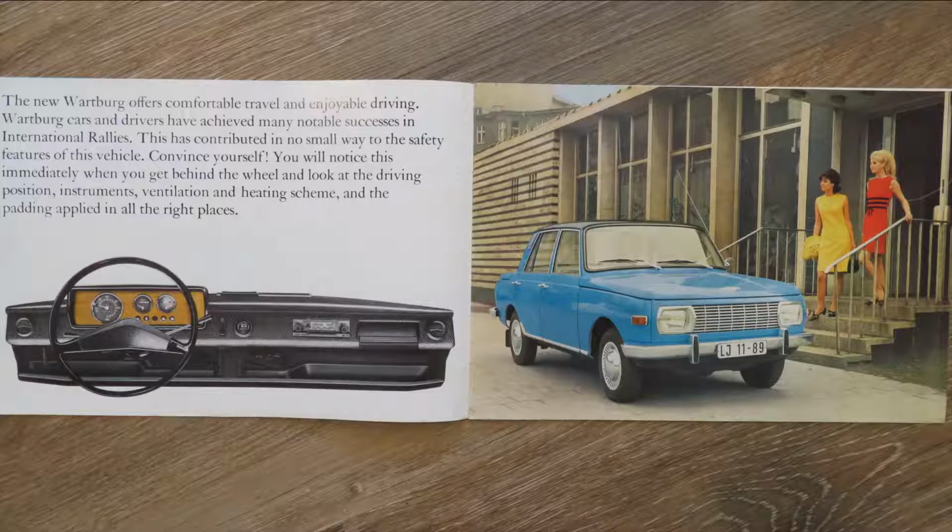And here is the next page. Again, here it's talking about travel and enjoying driving, and even talks about international rallies, and it did have a certain amount of success in international rallies, surprisingly enough. You can see by the dash, actually, it was very well equipped for the time. It's got all the gauges. It's even showing a radio. I don't know if the radio was an optional extra or not, but it's certainly showing it in there. And one of the selling points was that it was so well equipped compared to similar medium-sized family cars. It was quite well equipped.